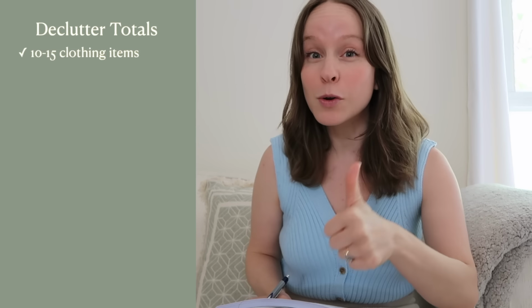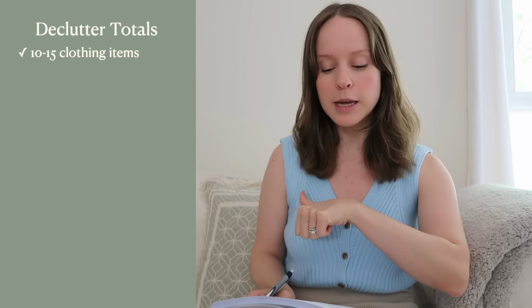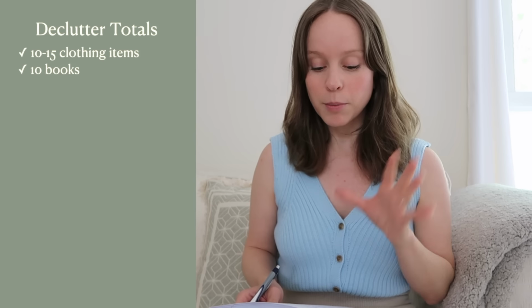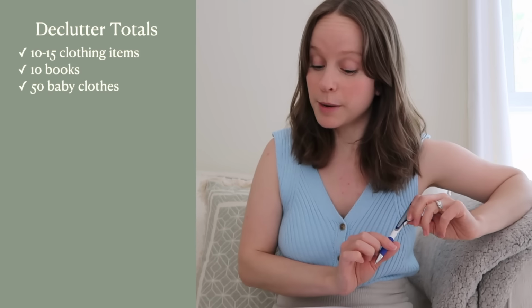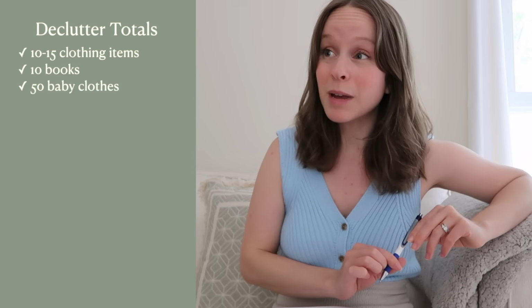From dropping everything off at the thrift store, I wanted to just do a quick little recap of everything that I decluttered. I decluttered my clothes. I must have probably gotten rid of maybe 10 to 15-ish pieces. Books, probably about 10 books I got rid of. Sadie's clothes, there must have been about 50 pieces maybe.